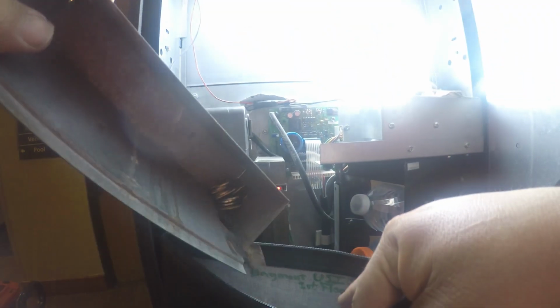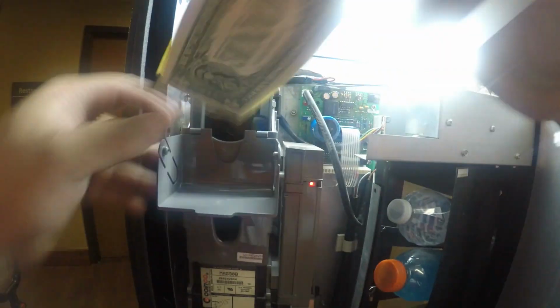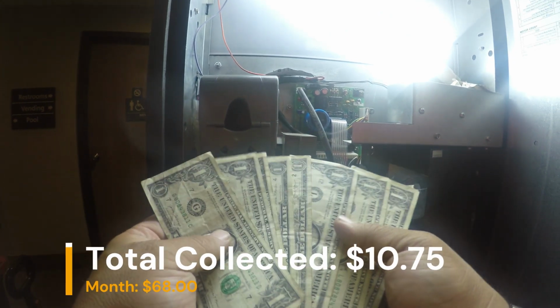Up next is my USI CB300 behind it. It did have a slow week. It had a bill jam, so I'm going to be ordering an MEI validator for this to get rid of the bill jam issue. So it did not have a good week. It did $10.75 for the week and $68 for the month.